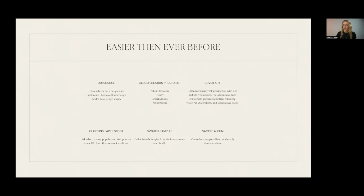Swatch samples, you can get these delivered to you. So if you want to show your clients swatches, maybe at a client meeting, then you can definitely reach out to the album companies and they can send you swatches.